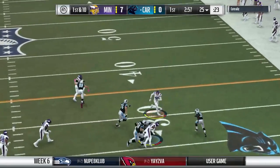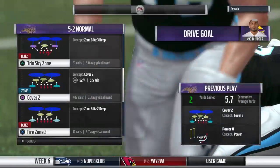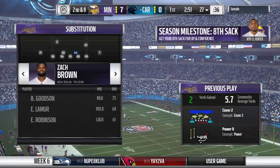First carry for Jonathan Stewart. And he'll fight forward to about the 27-yard line. Give him a couple on the carry there, 2nd and 8.